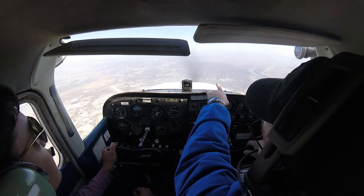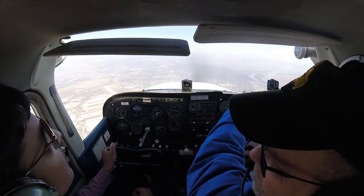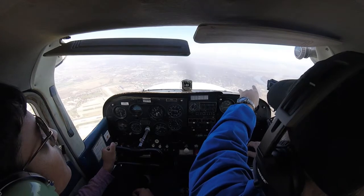And then you can see downtown. If you look right over here, you see those two pieces of concrete? Yeah, that's Epley. That's Omaha Epley up there. That's the north-south runway.